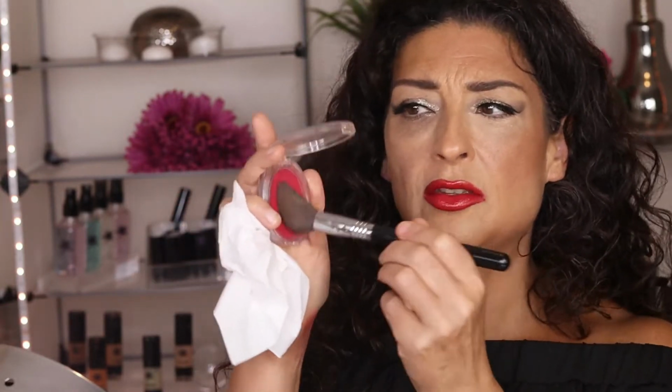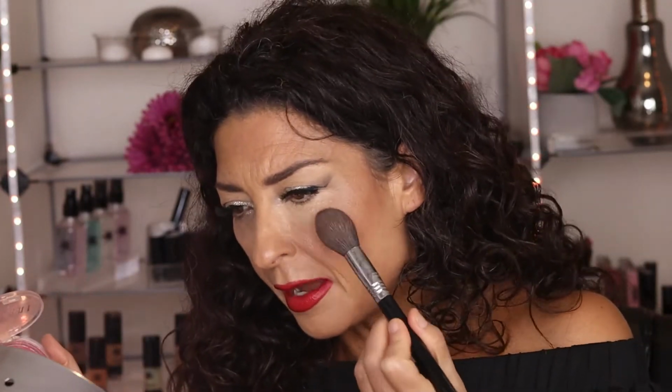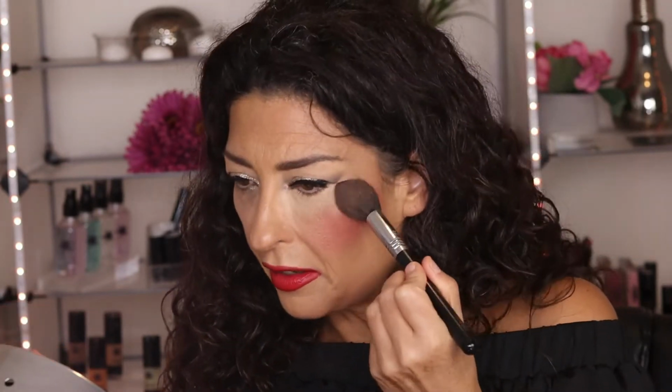So I'm going to take up my brush. I'm just using the same brush I use on my bronzer, and I take up a little bit, and then I dabble this on to gain that little bit of color. Well, that looks like a lot of color. That's fine, because I can just use my sponge and dabble. Dabble, dabble, dabble.